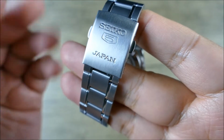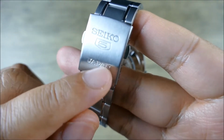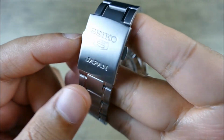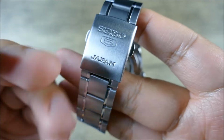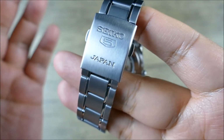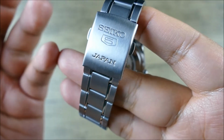I mean, apart from the dial, this is probably my favorite aspect, the Seiko 5 Japan clasp. Although it is stamped, right? I don't know, there's just something, let me know in the comments below what you think. There's something super nostalgic about this setup for me. Again, it's from a time when there's a lot of billboarding, right?